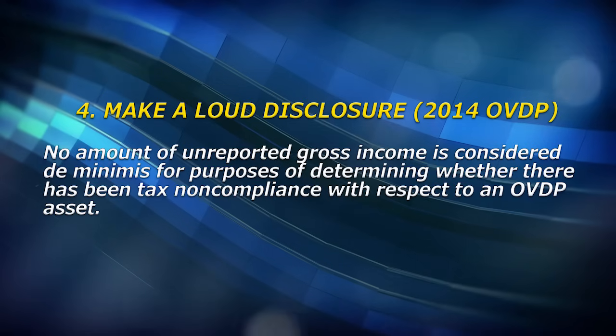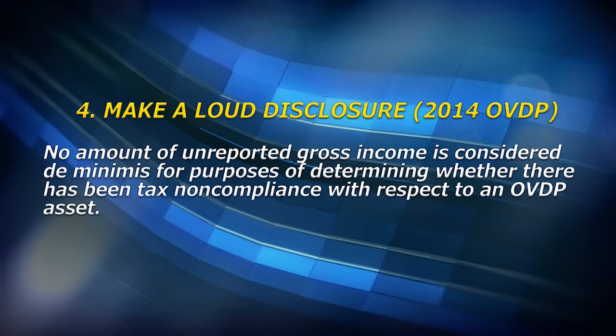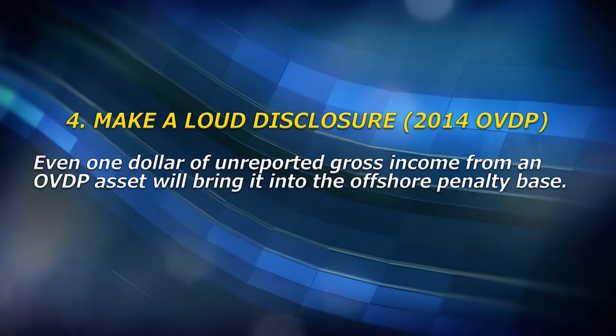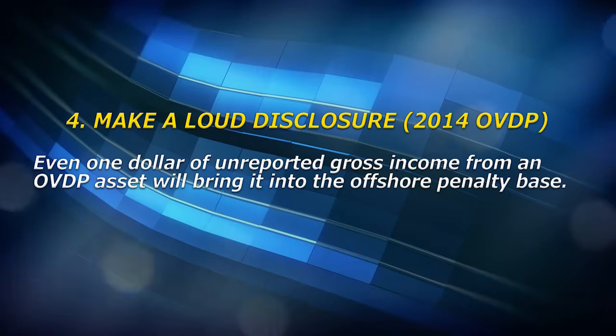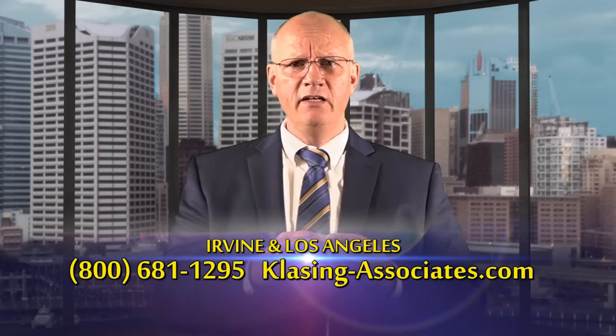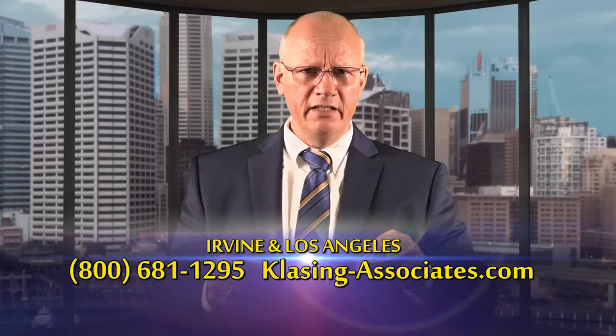What a lot of my clients have found patently unfair and even outrageous is that no amount of offshore income is excludable as de minimis offshore income tax evasion. Even $1 of omitted foreign income is sufficient to withstand a penalty under this program. Said another way, even $1 of unreported gross income from an OVDP asset will cause that asset to be included in the offshore penalty base.